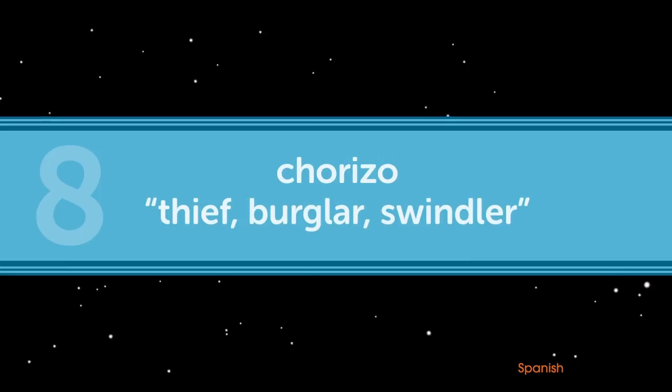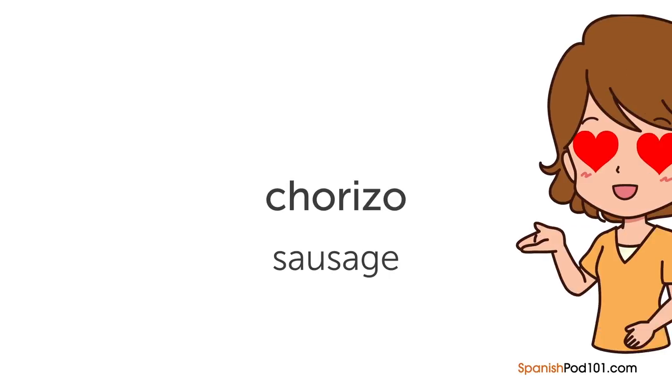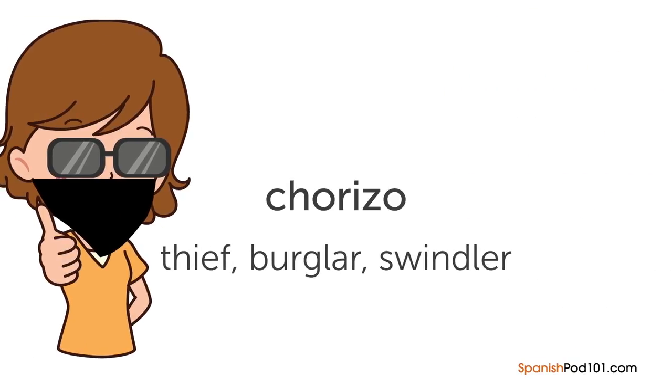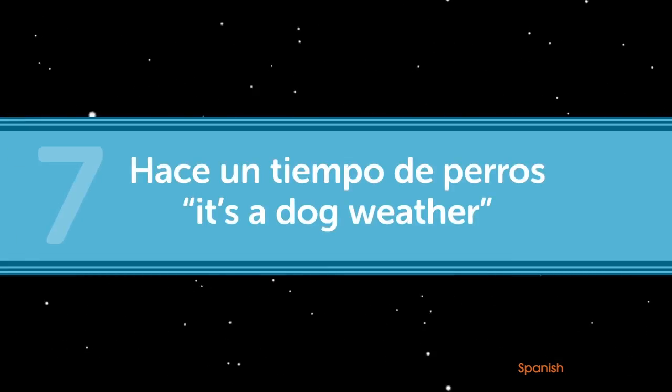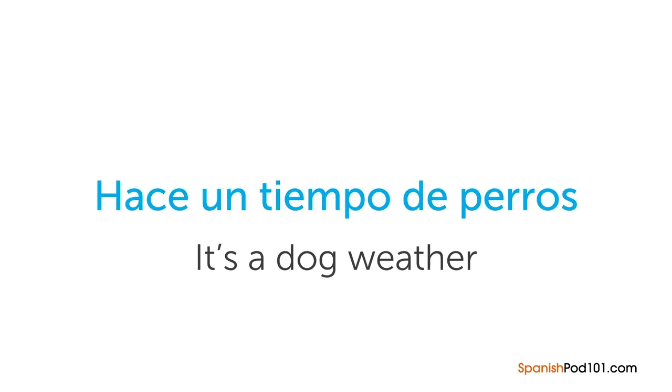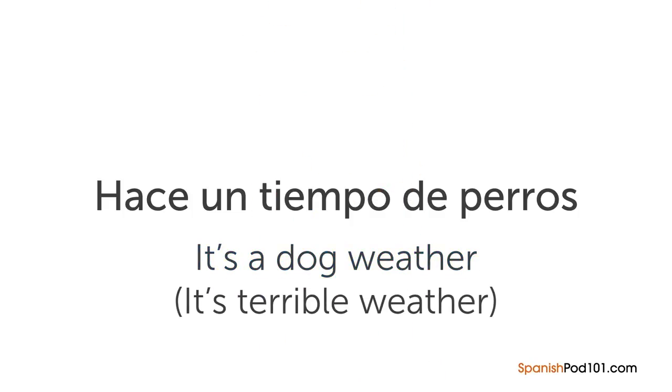Number 8, chorizo, means sausage. And if you're carnivorous, you are going to find Spanish chorizo delicious. But don't be surprised if you hear this word in reference to a person. That means they are a thief, burglar, or swindler. Number 7 is one that doesn't make much sense, but you'll often hear. It is hace un tiempo de perros. Literally, it's a dog weather, meaning it's terrible weather.